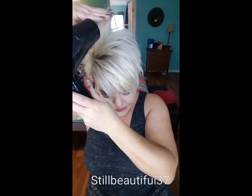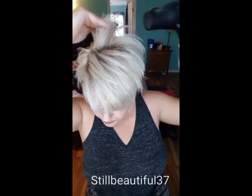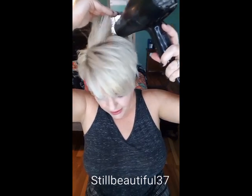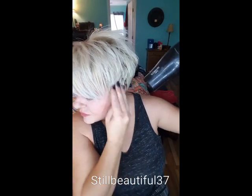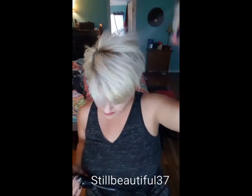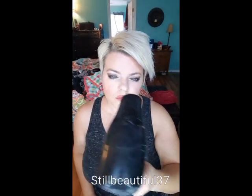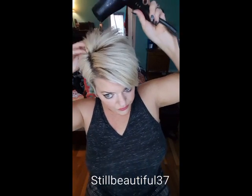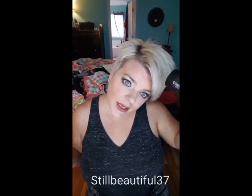Again, pull it through and it gives a little bit of volume. Same thing, pull it up. Heat at the root just a touch, out the ends. One more spray. Looking for a little bit of extra hold today because it is windy today.